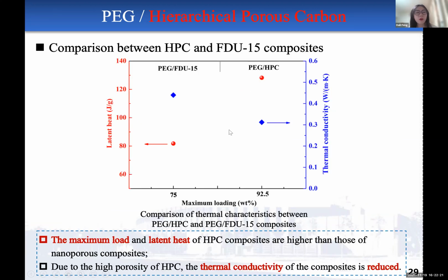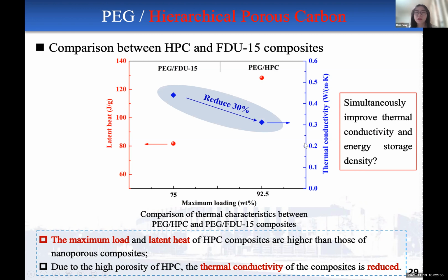So we have a comparison between the FDU15, which has a single-scaled nanopore structure, and the hierarchical pore structure. For loading, the maximum loading went from 75 to 93%. And the corresponding latent heat was improved by nearly 60%. But due to the high porosity of the hierarchical structure, the thermal conductivity decreased. So next, we thought about how to realize a simultaneous improvement in both the thermal conductivity and the energy storage density.